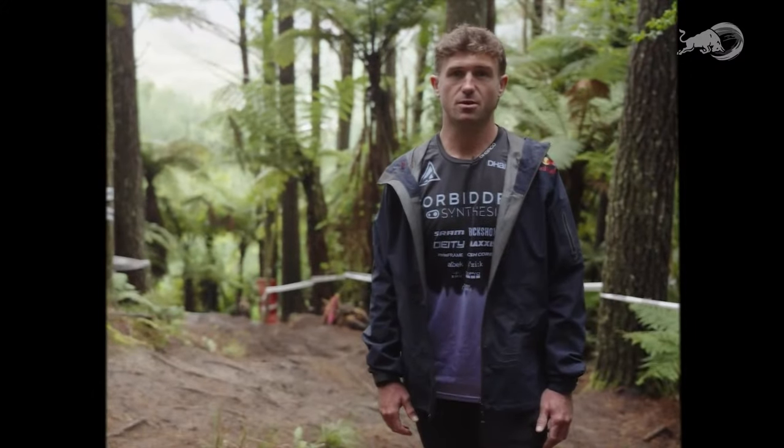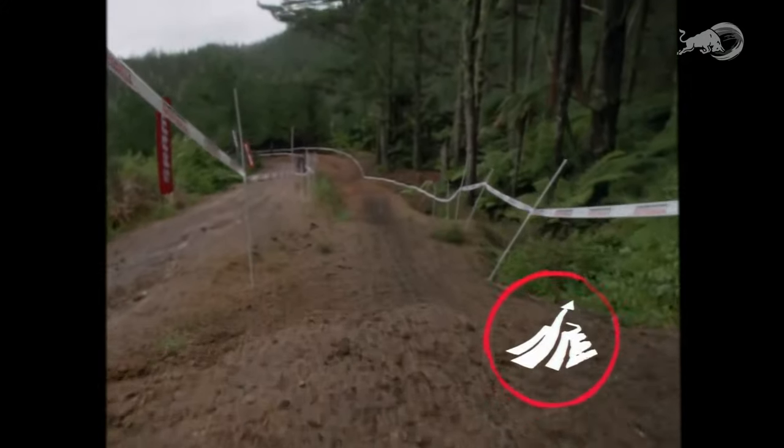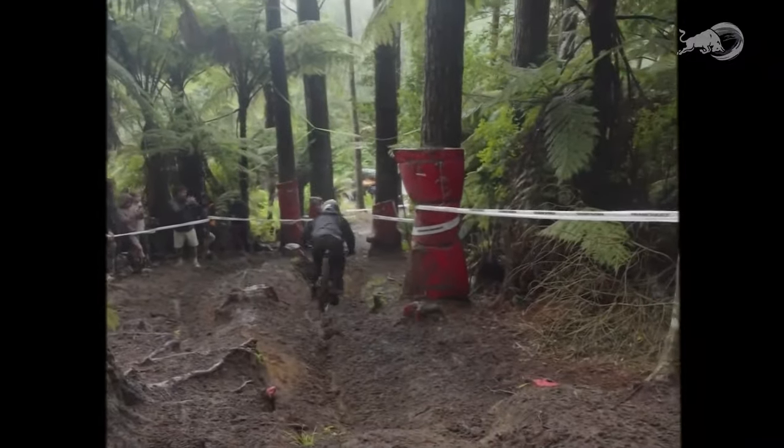I think it's super important for the bottom and the exit, if you're going to jump the triple, to have the right amount of speed up. Obviously in conditions like these you probably want to be checking up a lot more. Just trying to find that grip is going to be key. All that being said, I'm not going to brake a whole lot because I'm the bulldog.